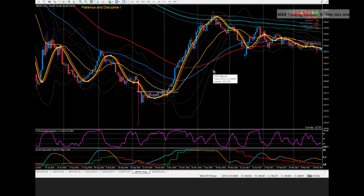I see, that's interesting. My broker also has MetaTrader 5, which has those time frames. Does the MAX work on MetaTrader 5? For the moment, no.